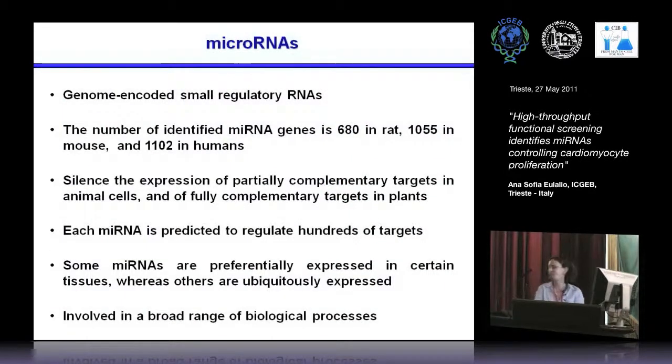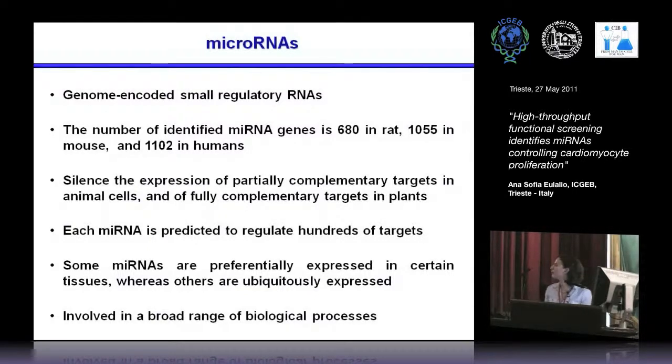So all of you have heard in this meeting a lot already about microRNAs, so I will not go through this slide in very detail, but I want to remind you that more than 1,000 microRNA genes have been identified in humans. If you take this number into consideration and also the information that each microRNA gene is predicted to regulate hundreds of targets, it has also been predicted that about 1/3 of the human genome, or maybe even more, is regulated by microRNAs. Taking this into consideration, and also the fact that microRNAs are involved in a broad range of biological processes, this is why we decided to see if microRNAs would also be involved in cardiomyocyte proliferation, and if we could use them as an enhancer of this process.